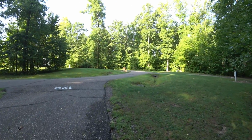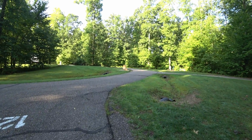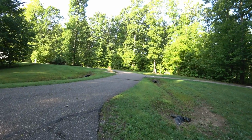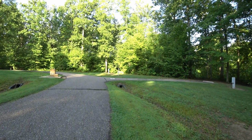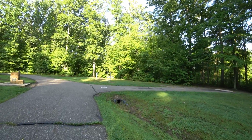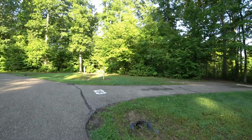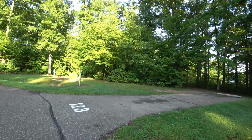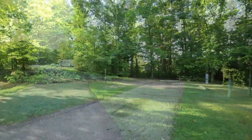Every time we come out here, it reminds me how great the place is. But, you know, it's so close to home, and we keep on going to the same park year after year. You'd think that we would have enjoyed all the sights and all the amenities that they had to offer, but I guess not so much.